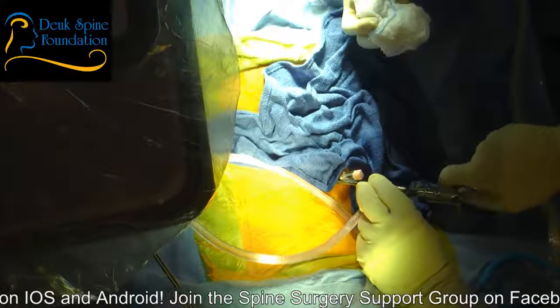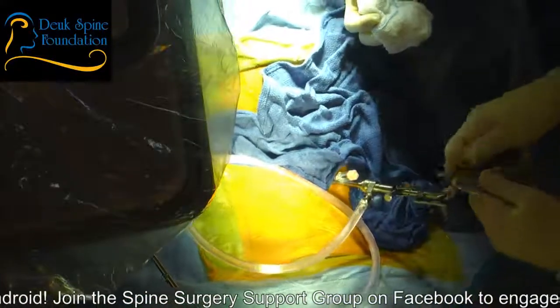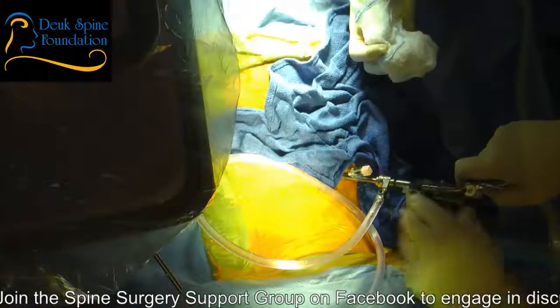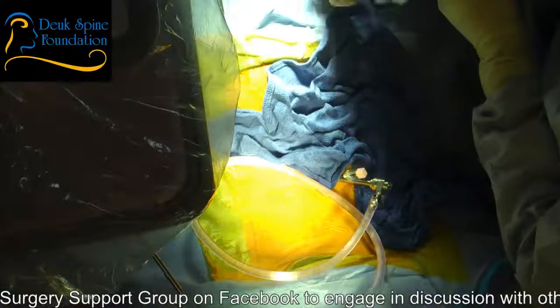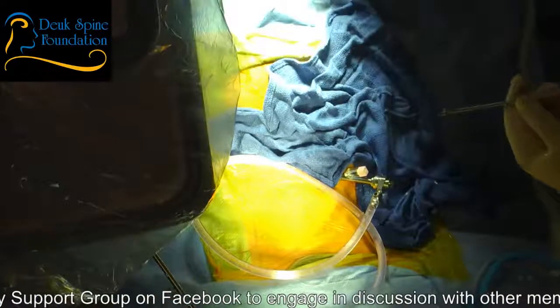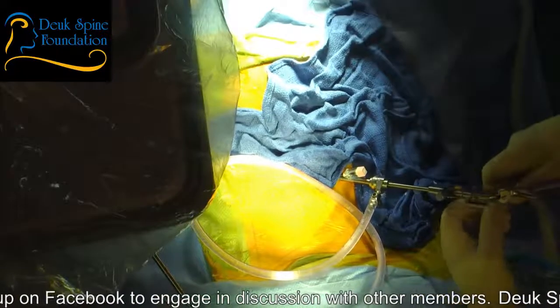It has a nice mouth that is pretty good at grabbing things, like herniated discs, like that piece right there. Nice chunk right there. We just got a big chunk out. See if we can do another one.